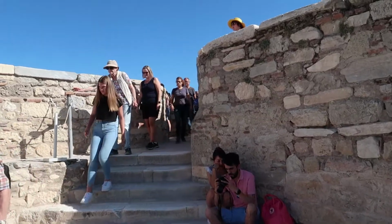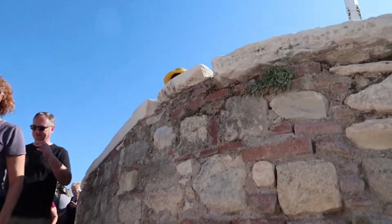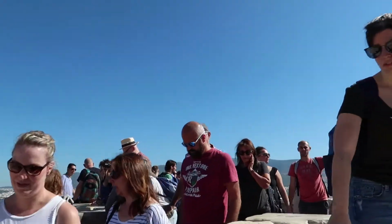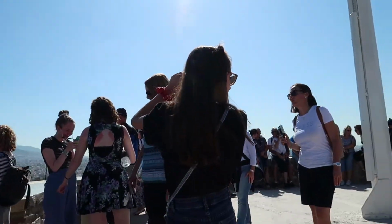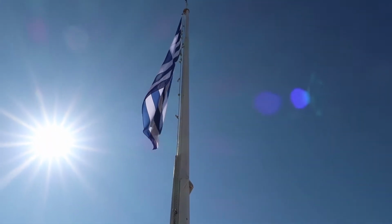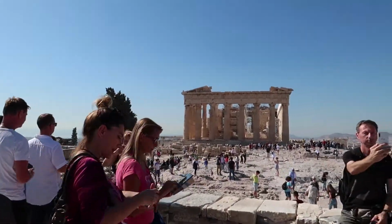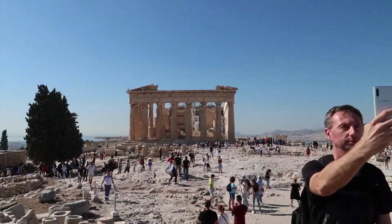This is the end part of the hill, and up here is where the flag is. Just gonna go up. See, the flag is just right here. That's the flag. Then right in front of the flag is the Parthenon. Look at that. That is a nice view.